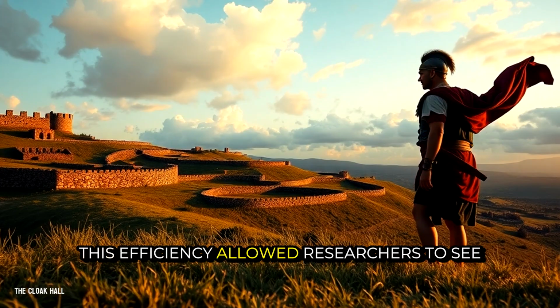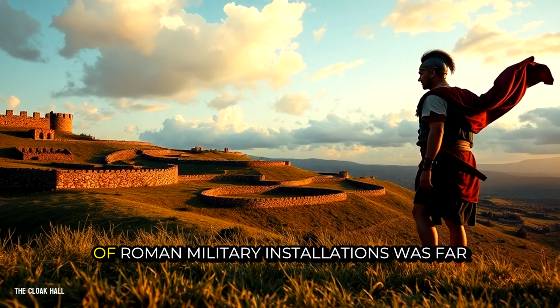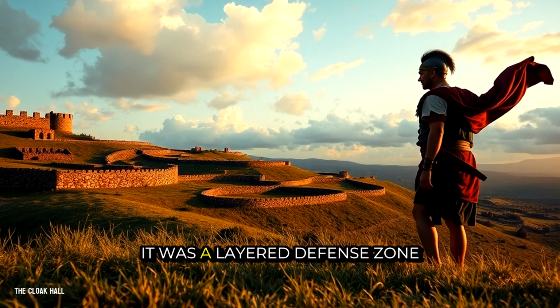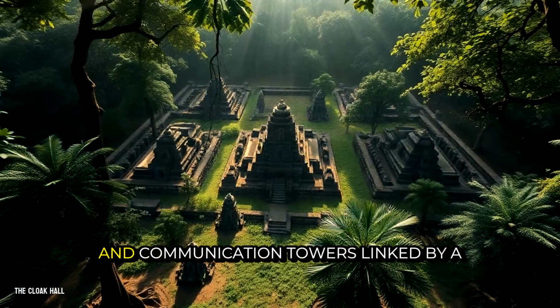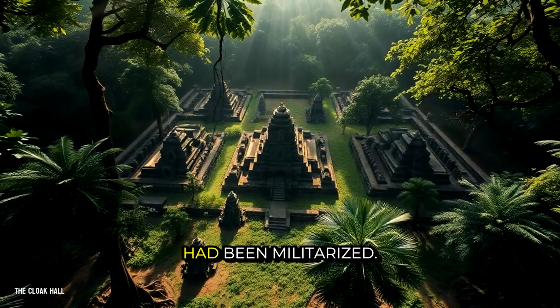This efficiency allowed researchers to see the wall as a whole system, not as a collection of isolated forts. The data revealed that the density of Roman military installations was far higher than historical records suggested. The wall was not a simple line of forts spaced a few miles apart. It was a layered defense zone with forward outposts, rear supply depots, and communication towers linked by a network of roads. The entire landscape of northern Britain had been militarized.